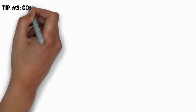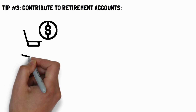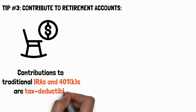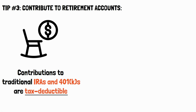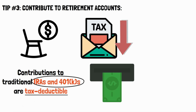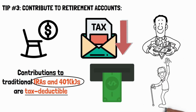Tip number 3. Contribute to retirement accounts. Another way to save on taxes is to contribute to retirement accounts. Contributions to traditional IRAs and 401(k)s are tax deductible, which means they can lower your taxable income. Plus, any earnings on these accounts grow tax-free until you withdraw them in your retirement. So, not only are you saving on taxes now, but you're also saving for your future.